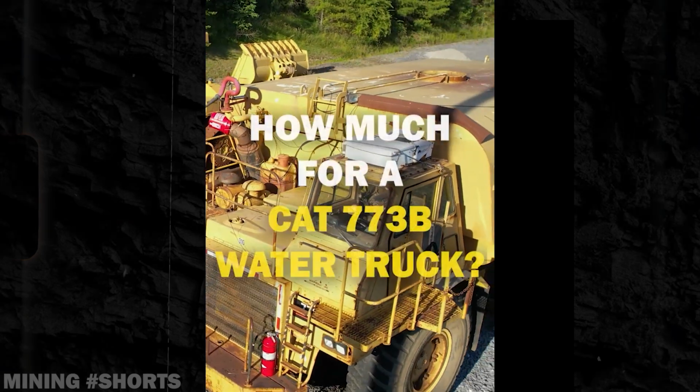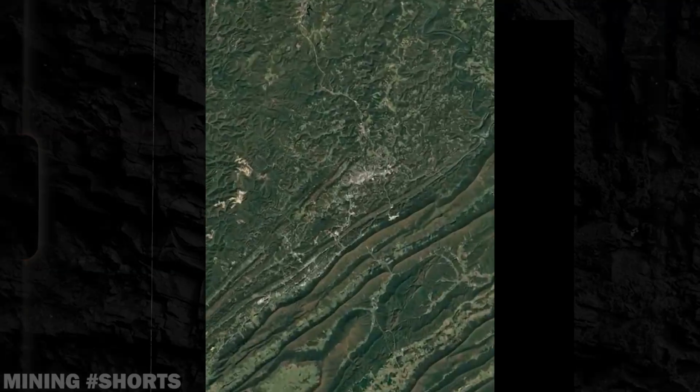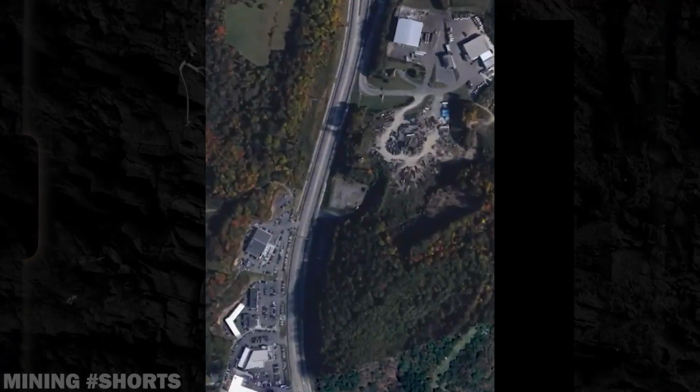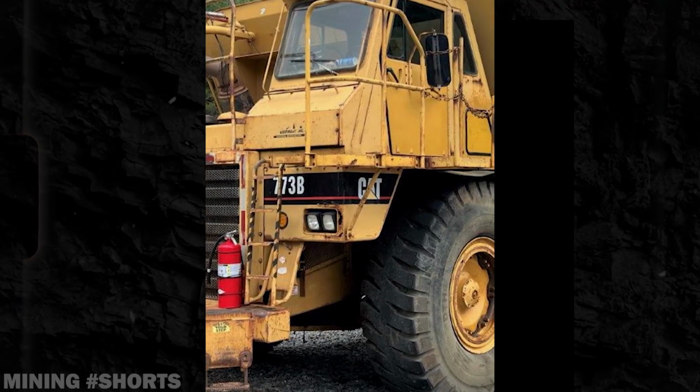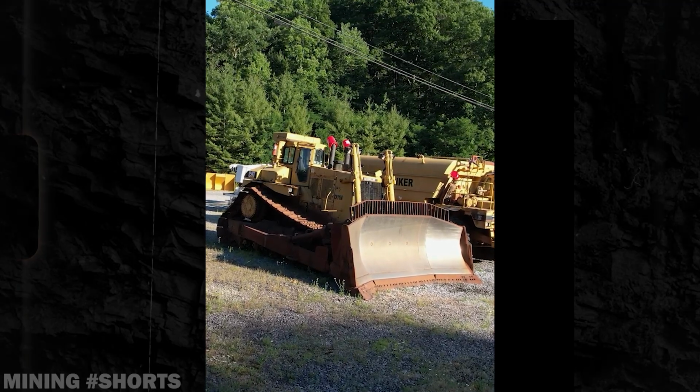So how much would you pay for this old Caterpillar water truck? If you drove down 460 between Bluefield and Princeton, West Virginia the past few months, you probably noticed this sexy-looking 773B sitting right next to a D11N dozer that I recently covered in a different video. So how much for this truck?